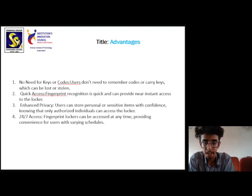Quick access. Fingerprint recognition is quick and can provide near instant access to the locker. Enhanced privacy. Users can store personal or sensitive items with confidence knowing that only authorized individuals can access the locker. 24 by 7 access. Fingerprint lockers can be accessed at any time, providing convenience for users with varying schedules.